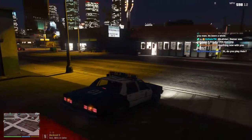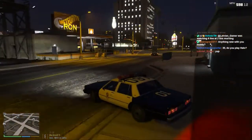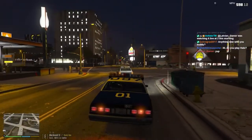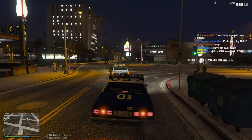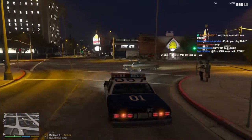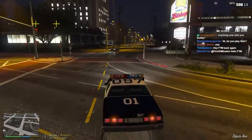All right, so we'll just ride around here and we'll see what we can find tonight. I gotta say though, lately LSPDFR has been crashing a lot, especially since I did all these modifications to get it to 80s week. Made a lot of changes, and I think some of the stuff is conflicting, so we'll see how many crashes we get.